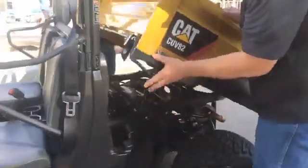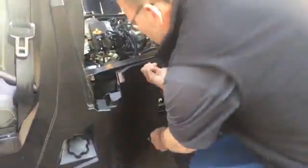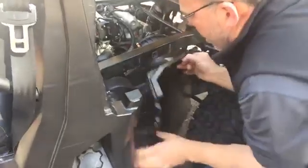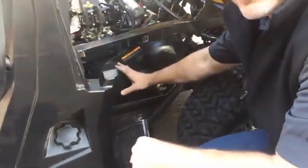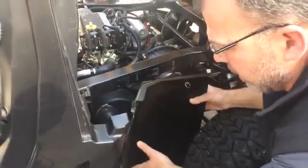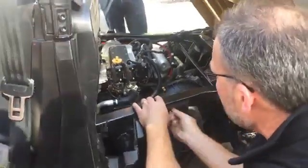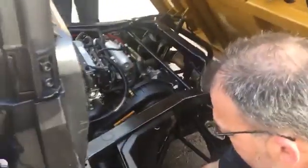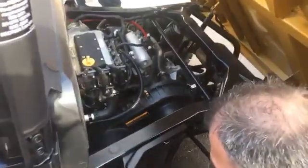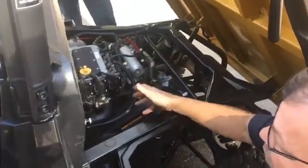Under here is where you're going to have your maintenance points. So you can see we have a panel here with a quarter turn. This comes off, and you can get to your CVT belt. On the other side, there's an identical panel, again with the quarter turn, so that you can get to your battery, you can get to your primary, secondary air filter, and then finally, all of your service points where they need to add fluid or check it, all very easy to get to.